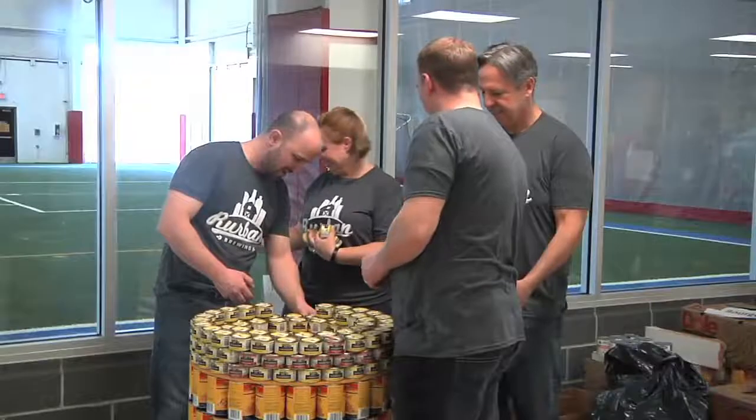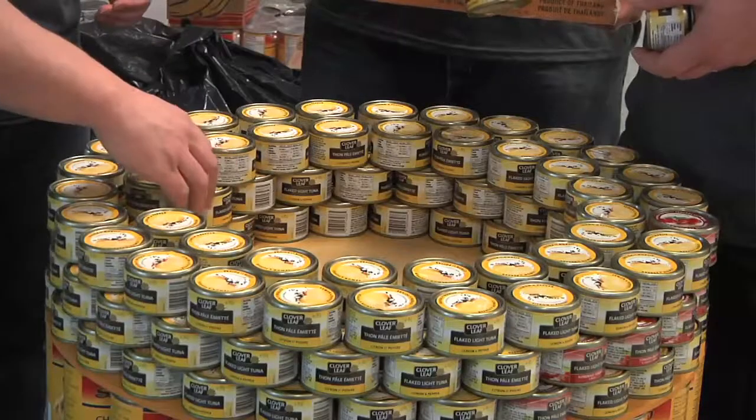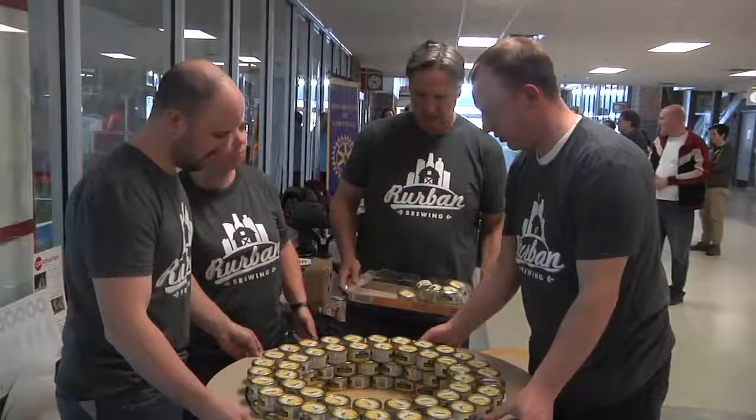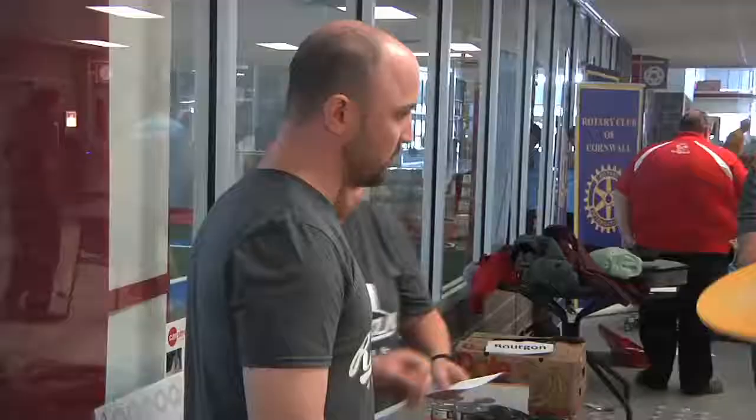There were 6 teams who were here with us last night. We started at 4 p.m. and we built these beautiful, wonderful sculptures made out of cans. And we had 12 hours to do the build. And this morning was the unveiling of these sculptures to the public, which will be on display for the next 2 weeks at the Benson Centre.